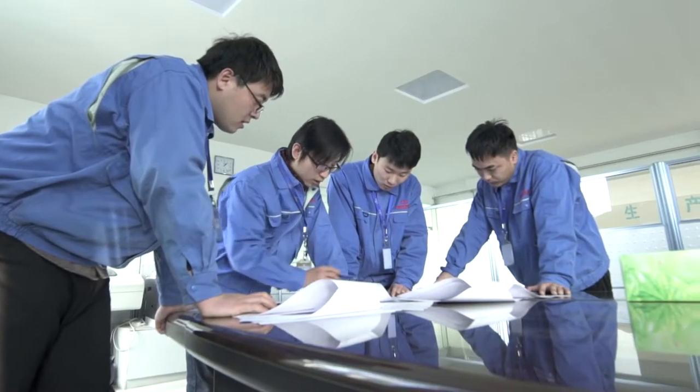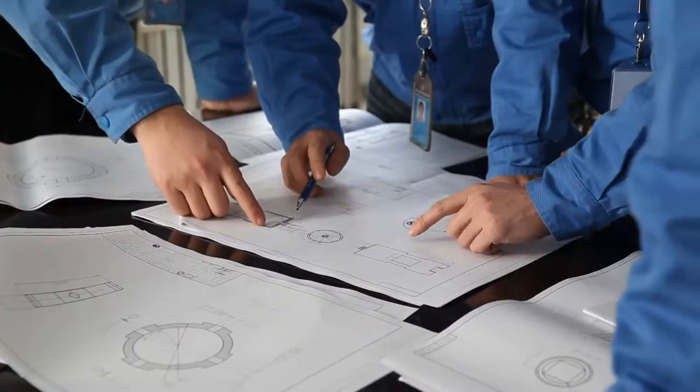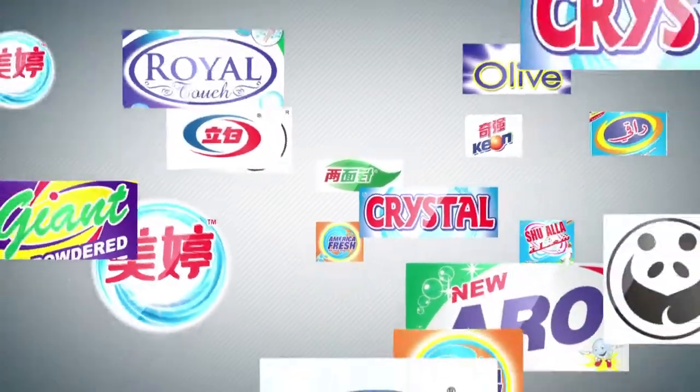We continue to develop and innovate according to the characteristics of washing powder. We commit to provide perfect packaging solutions for customers at home and abroad.